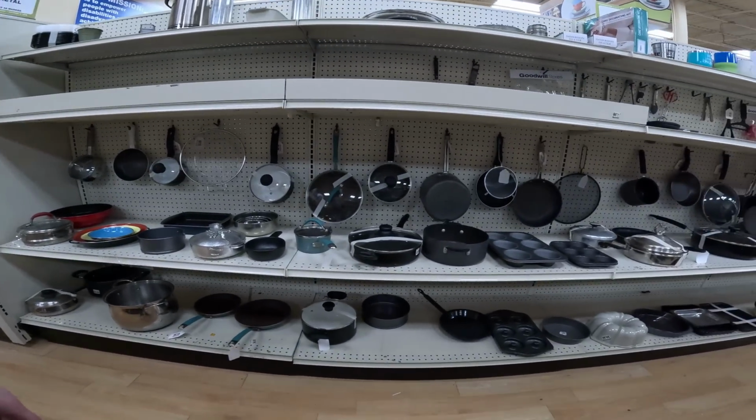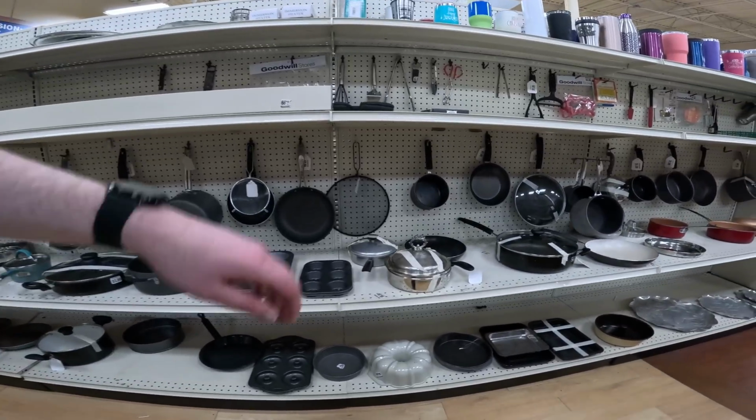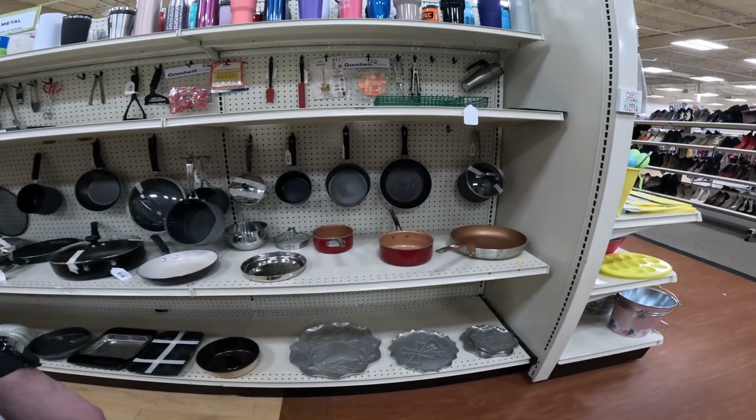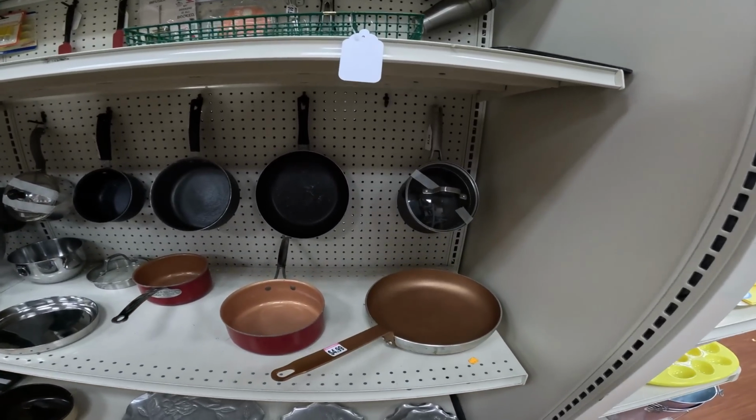I'm going to have to check some other stores. Lots of pots and pans, but I didn't see anything name brand. But I found some great stuff today, and let me show you everything I did get.